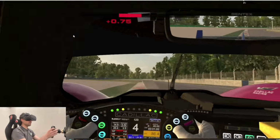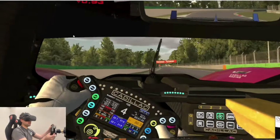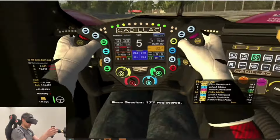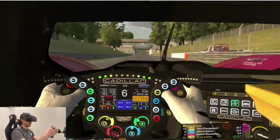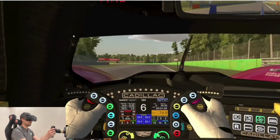Got a couple races in today, so feeling a bit more confident with myself, with the car. Key is to not overload the front tires here on iRacing, so we'll just take it easy, do our thing, have a good time. Hopefully have a good stream here.